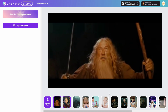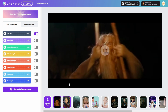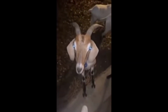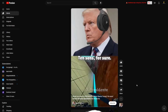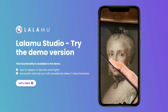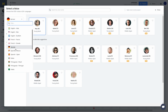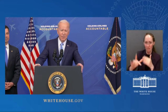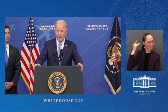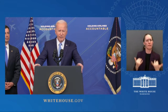Now the lip sync isn't perfect, but it is miles better than any previous technology that we had access to before. And while this is a fun tool that can be used to create a whole plethora of funny clips and memes, it also could have some potentially serious side effects. For example, if you were to use Lalamu in combination with an AI voice emulator or copier, you can do some really crazy stuff. I could basically make any famous person say absolutely anything I want them to, and then I loop it over an interview of theirs, and it looks like they said the thing that I just made up.